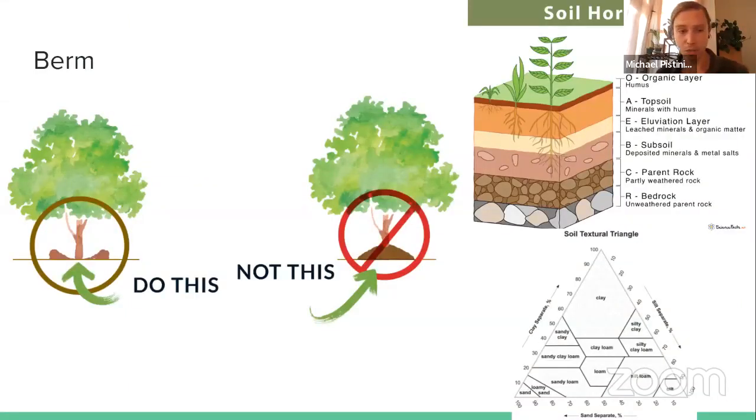The berm is really important too. Like I said, we have very clay-like soils here in Santa Clara Valley. So it's important to create this little berm, kind of making a dish, a little bowl for the water to sit in. It's difficult to water sometimes. It runs off the surface of the soil and into the street or something. And that's not what we want. So we want to make like this upside down donut shape around the tree to make like a bowl so that the water is consolidated right on the roots, especially for young trees to grow down.